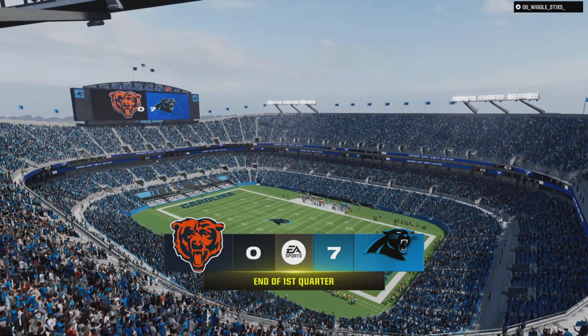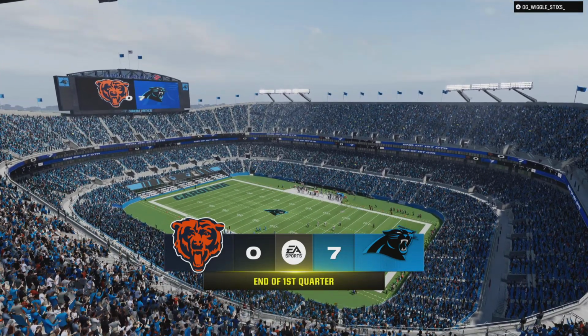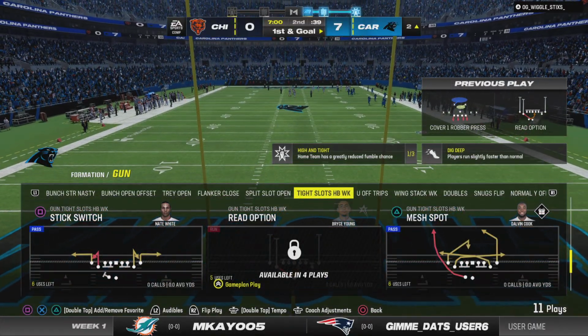2nd quarter now from Charlotte, and it's the Panthers with the football as they go to work on a 1st and goal.